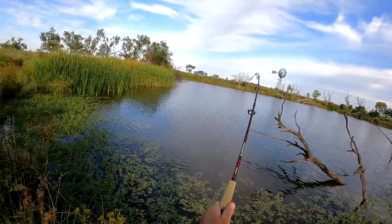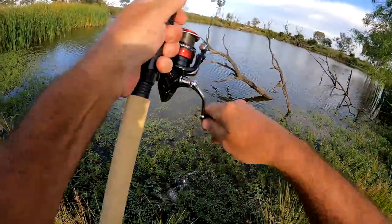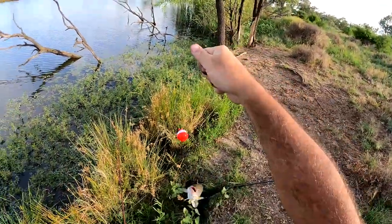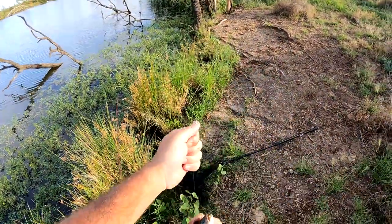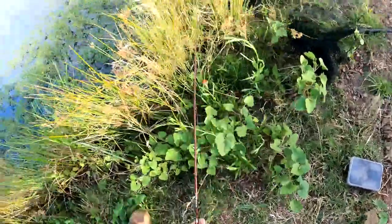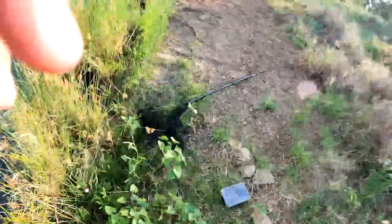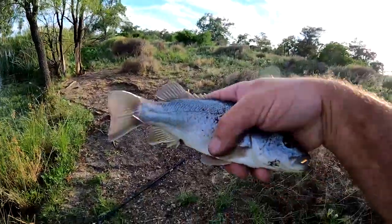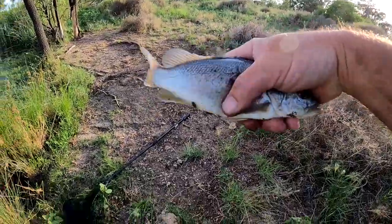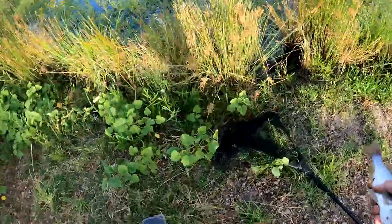Yes, got him that time. Oh, he feels fairly decent too. What the heck is that? That's a massive spangled perch. You beauty. I'll take that. Oh, and he almost got back. That's a whopper of a spangled perch. I'll take that.